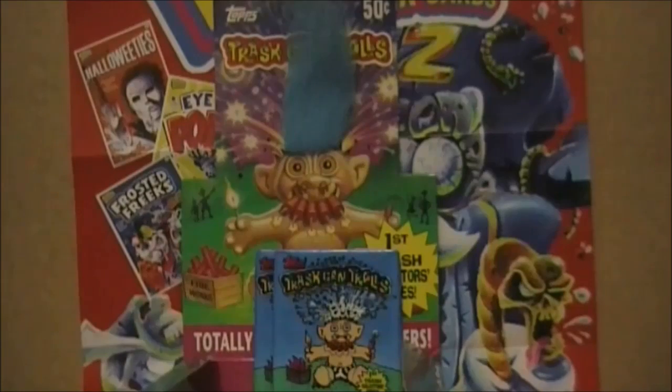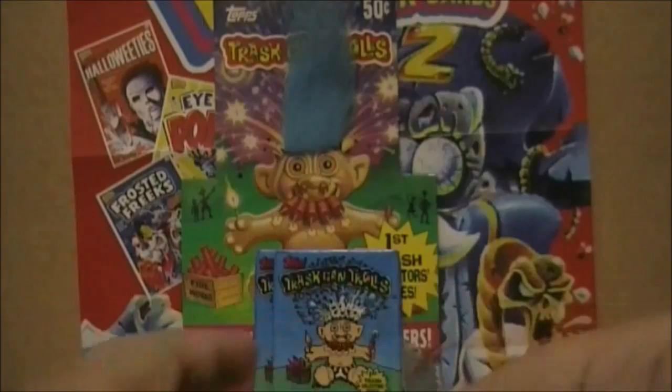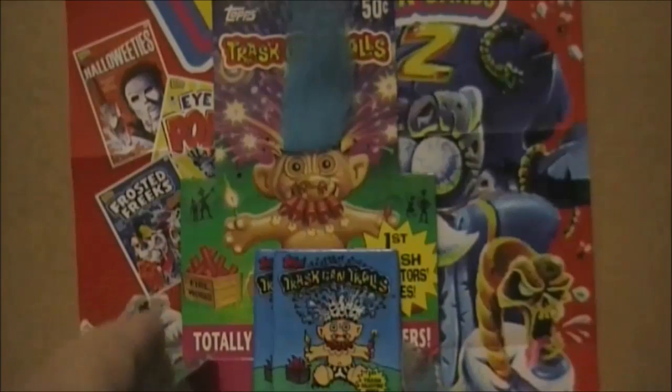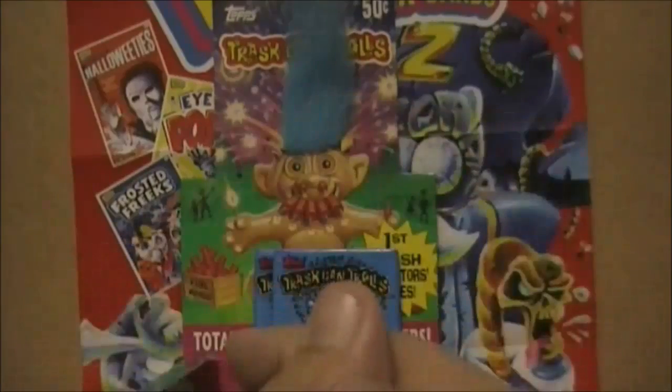I still have 2 packs there. I'm going to have to open those at some point. If I plan on keeping the box, believe it or not, guys, I actually have kept every single box I've opened. I've got them all just strewn.